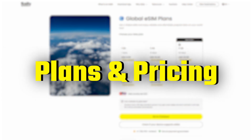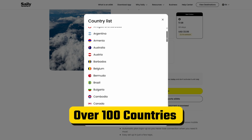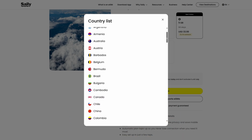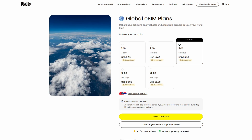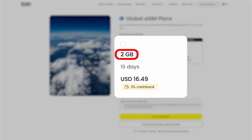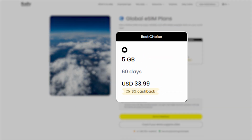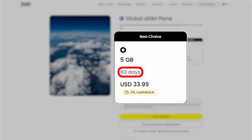Alright, so that's all well and good, but how much does Saily's global eSIM plan actually cost? So Saily's global eSIM plans cover over 100 countries. These are perfect if you're planning a multi-stop trip or just want to stay connected no matter where you land. The global plans start at just under $9 for 1 GB of data that lasts for 7 days. Then there's a 2 GB plan that gives you 15 days for about $17. And if you want something that lasts a bit longer, they've got a 5 GB option that's good for 60 days, which costs around $34.